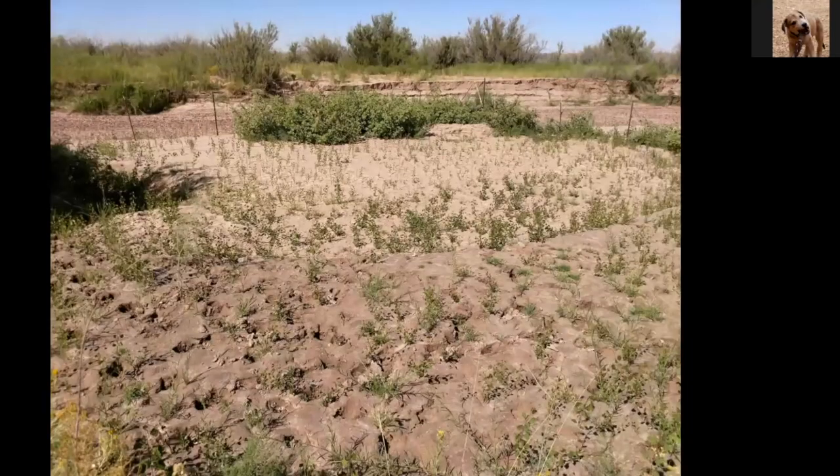Here's a photo from last summer. We had a huge crop of cottonwoods come in after a storm, and you can see them there. Very little tamarisk. It's probably like 100 cottonwood seedlings to 2 tamarisk seedlings, so the timing was right. So this system is still functioning.